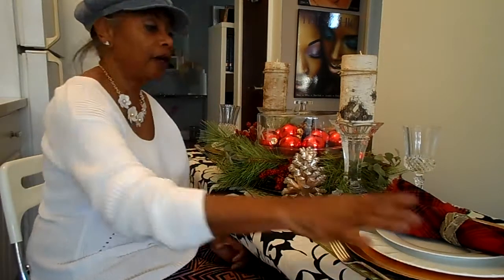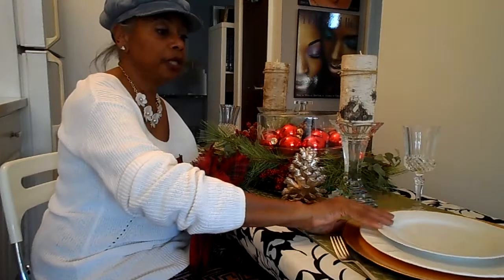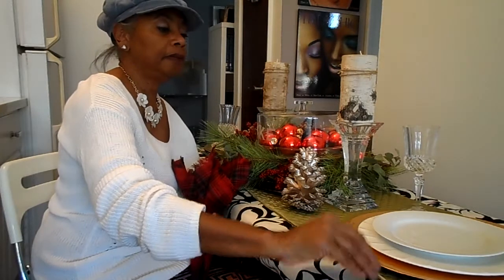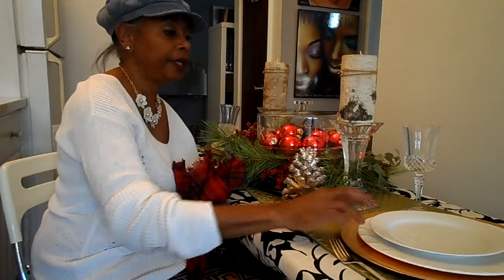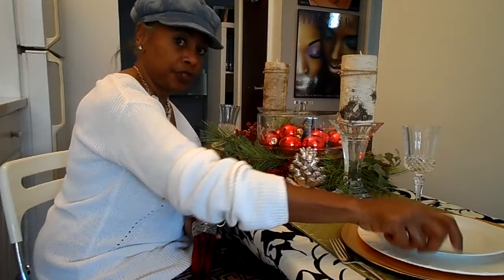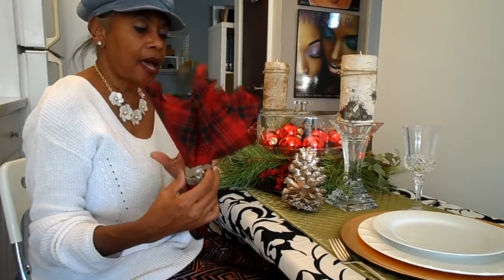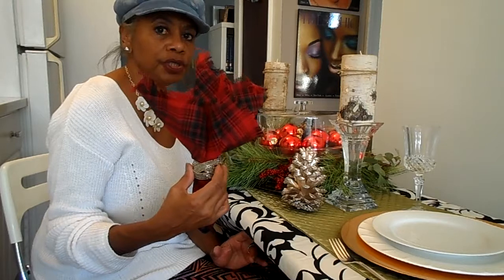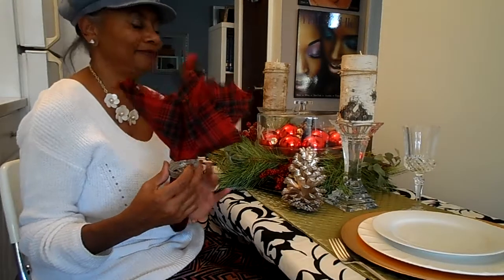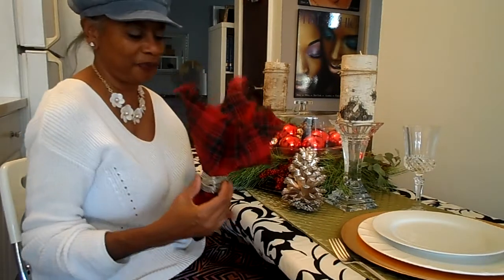On my table, I've got my charger plates, which are contemporary. I've got my salad plate and my dinner plate. Those are contemporary. The salad plates were purchased from Crate & Barrel. The dinner plates were purchased from TJMaxx. My napkins, I believe I purchased from Marshalls or TJMaxx. I'm not sure, but that's what happens when you do too much shopping. You don't remember everywhere you bought something from.